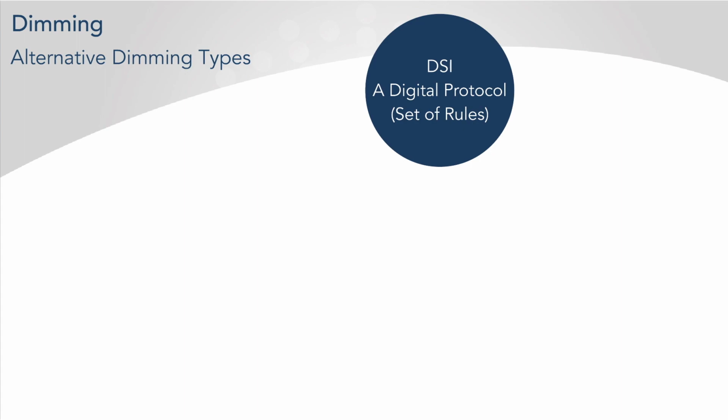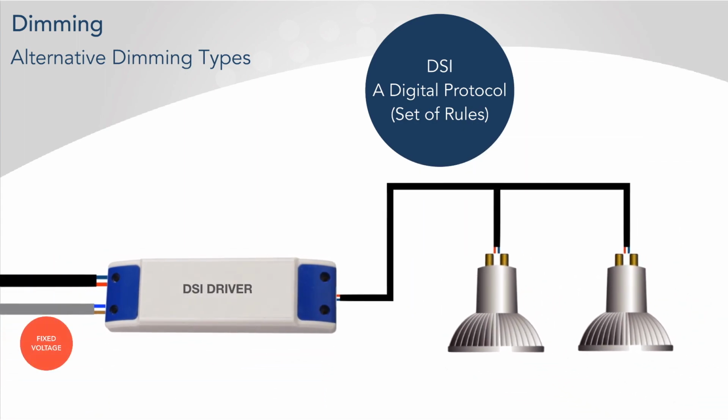DSI is a protocol or set of rules which dictates how lighting is controlled throughout a building. A digital signal is used to eliminate the interference commonly found when using analog control. Using this method makes it possible to switch off the ballast or driver without the need to remove the main supply.